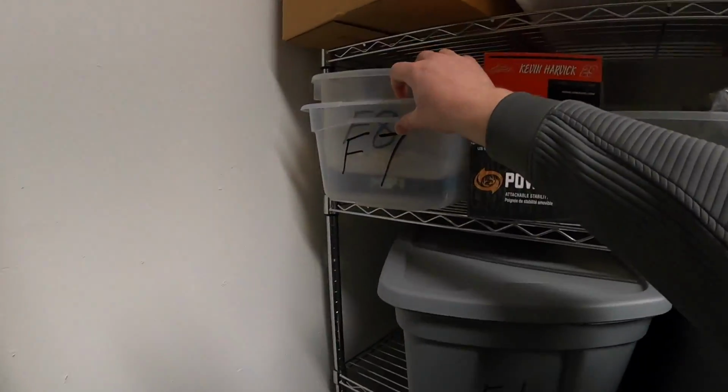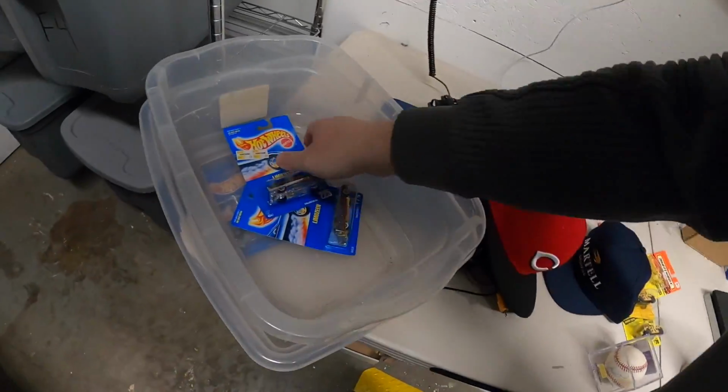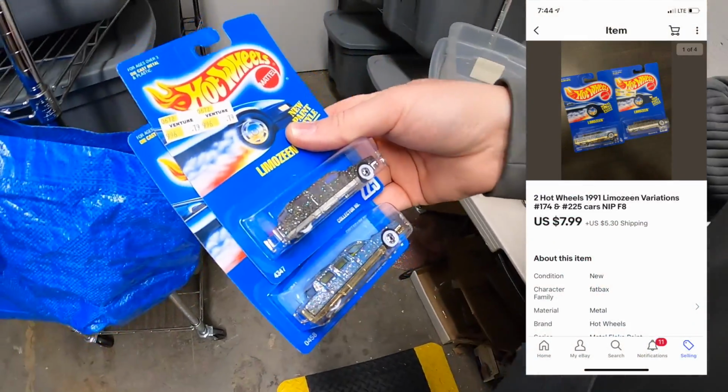Okay, sold some Hot Wheels up here in F8. It's these two limousine cars. These two sold for $7.99 plus shipping. These are going out to viewer named Anthony. Anthony, thank you for the business. I hope you like the cars.